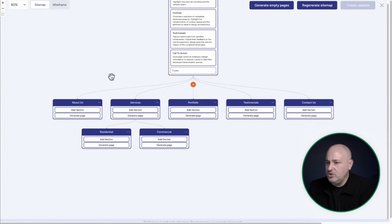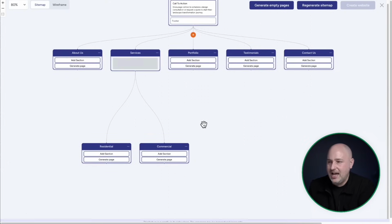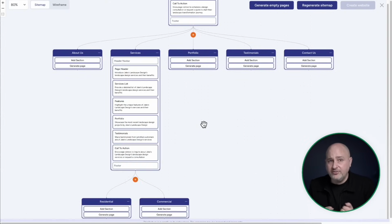So right here, I suggest you generate a single page and then go verify the design and set some of your preferred page title areas and stuff like that. But there is this button here that says generate empty pages. I do not recommend that you click on that just yet. So I'm going to click on the services page and I'll click on generate, and you can see now the AI is getting to work trying to figure out what bits of content should be on the services page based upon the business description that was entered.